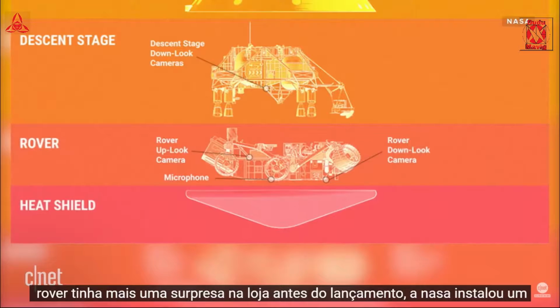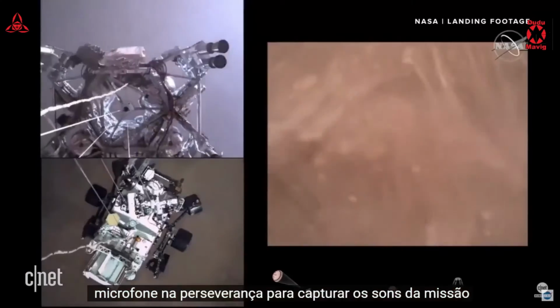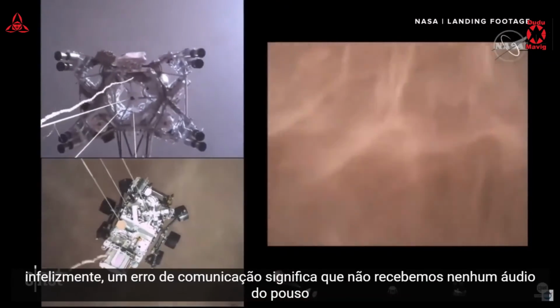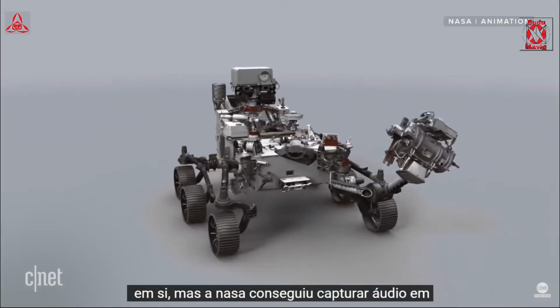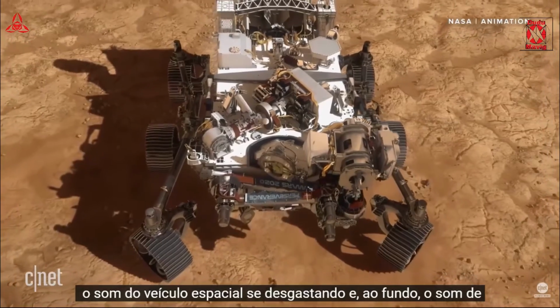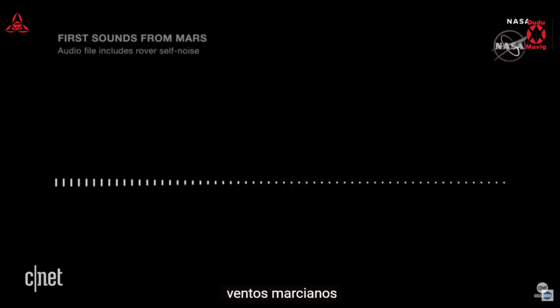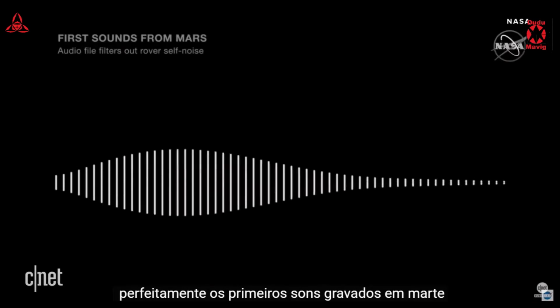The rover had one more surprise in store. Before launch, NASA installed a microphone on Perseverance to capture the sounds of the mission. Sadly, a communication error meant we didn't get any audio of the landing itself, but NASA did manage to capture audio on the surface of the red planet after the rover had landed. You can hear the sound of the rover whirring away, and then in the background, the sound of Martian winds. When NASA tuned out the sounds of the rover, you can hear those winds perfectly. The first sounds recorded on Mars.